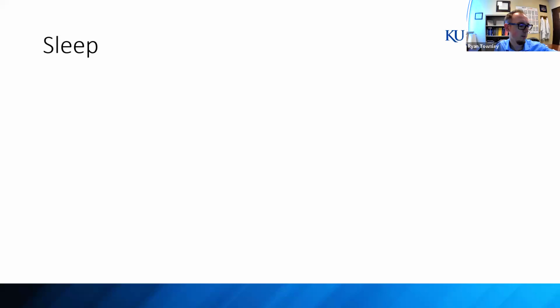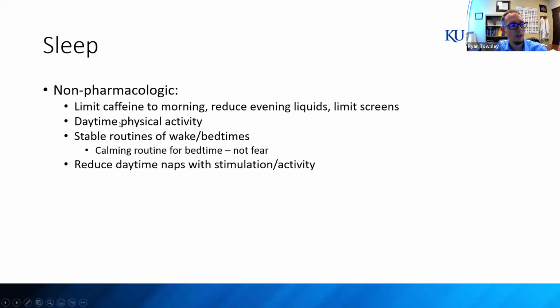For sleep, I think sleep's extremely important. Sometimes when we say there are good days and bad days, I would bet that some of that comes down to how well they slept, and not just quantity, but quality, right? Sleep apnea is very underdiagnosed but probably highly prevalent, especially when daytime sleepiness is part of the problem. So reductions in daytime naps, especially with stimulating activity, can help the nighttime sleep. That's where daytime physical activity comes in.